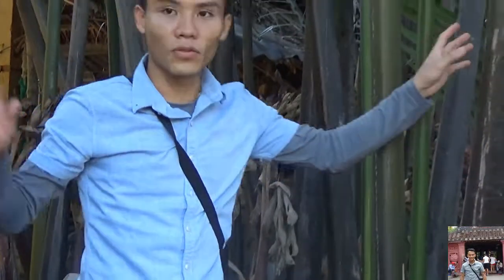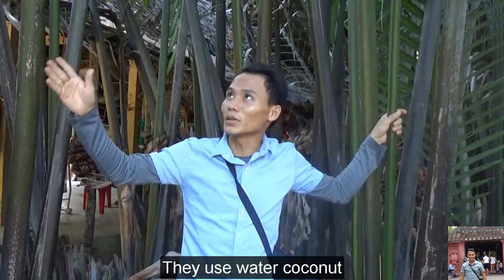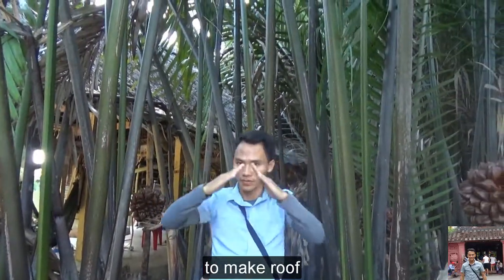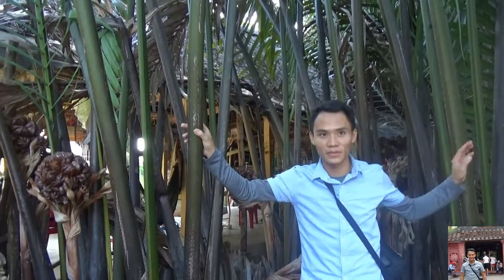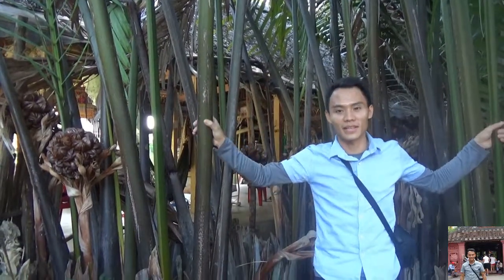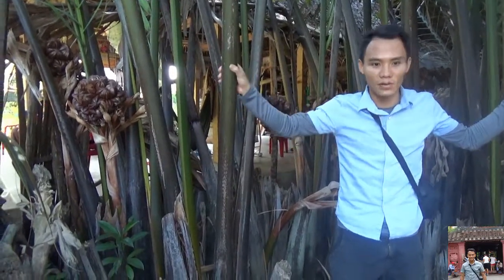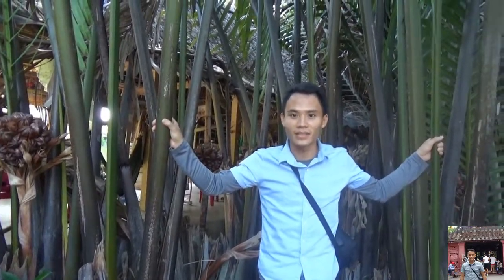And you know, before, Vietnamese people were very poor and had no money to build big block houses with cement. They used the water coconut leaves to make the roof of the houses. And when they finished the house, it was very friendly and very natural in Vietnam.